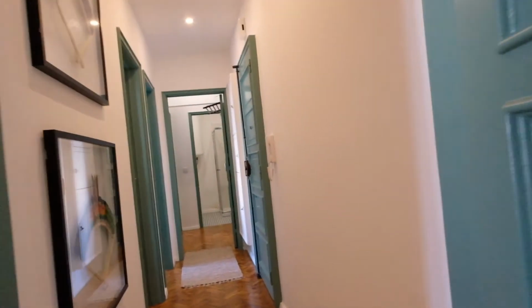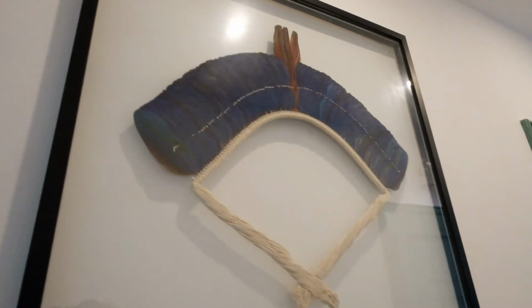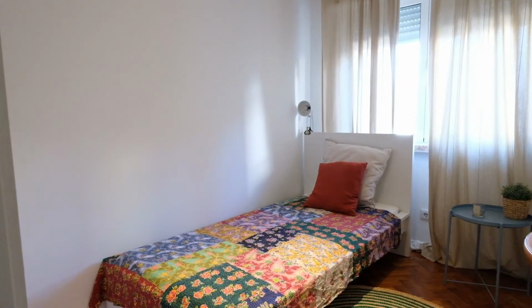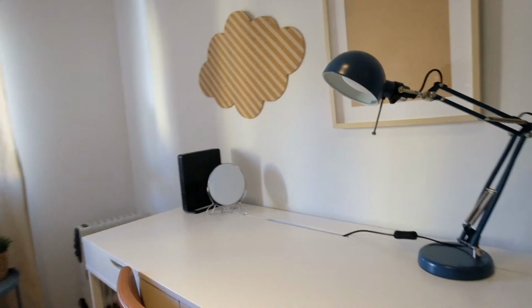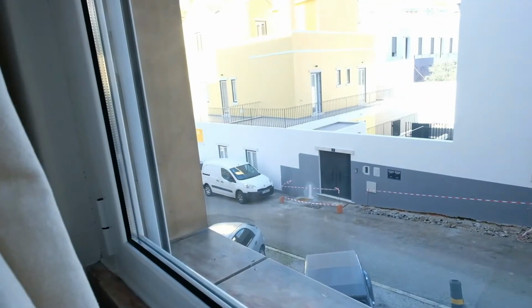Here we go, now, okay, look at this decoration, it's really nice. Right here is the bedroom number two, have a single bed. Look at this, the desk is awesome. Really cool. And have a window, the same view on the street. Look at this.